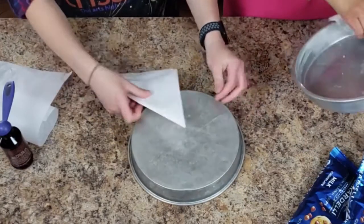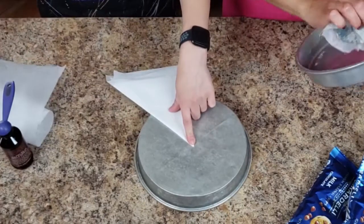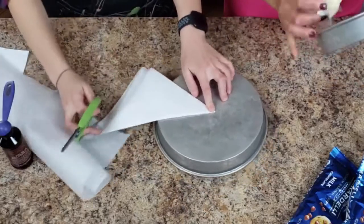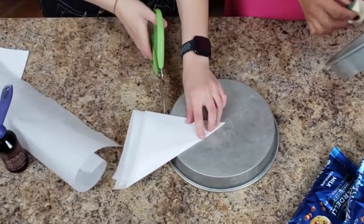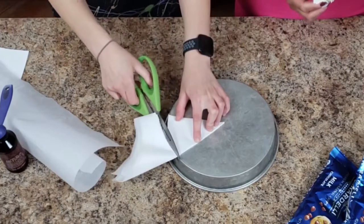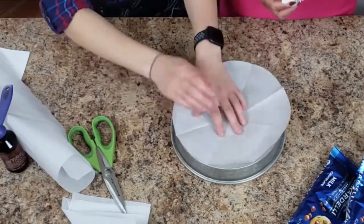Now you're going to take this, align the point with, like, the center-ish, and then you're going to take... Where did I put my scissor? It's under the thing. My scissor. And you're basically just going to cut in the circle of the pan. Ooh. Ta-da. And so you end up with a circle.